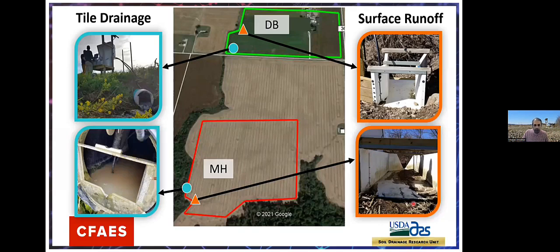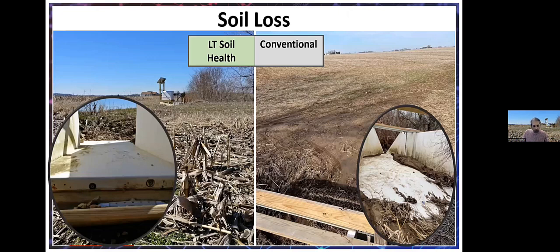I think you saw this in the previous picture as well, but I just wanted to bring up that as we are monitoring for water quantity and quality, we also have these visual observations that we just can't ignore. And these are some of the more impactful observations in a way. It's interesting to see how clean our flume looks in the field that's been under long-term soil health practices, and the level of surface soil erosion that we see in the other field that does not have any ground cover. It's just an amazing amount of soil loss that we see, especially after major events. As of now, we're not really quantifying that loss as part of this project, but we certainly intend to in future.